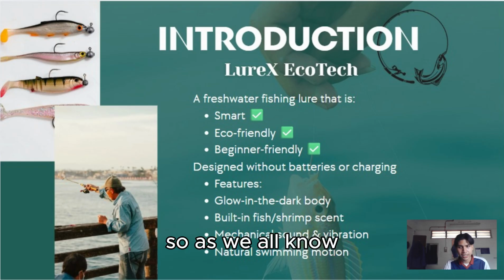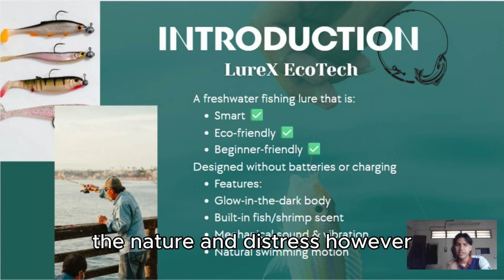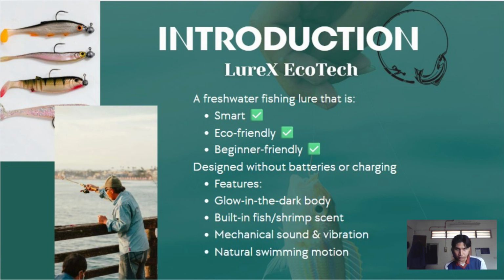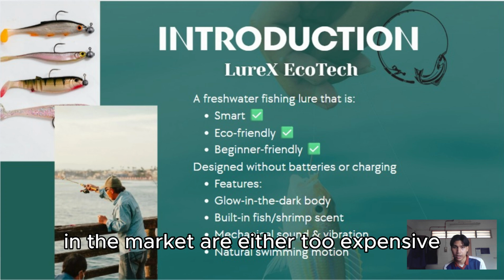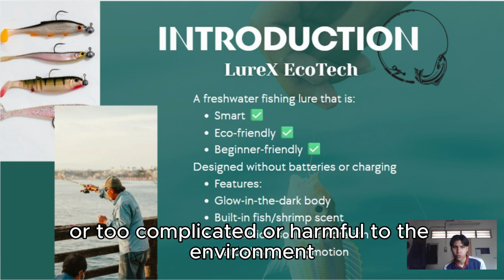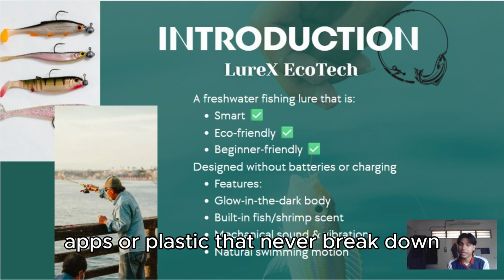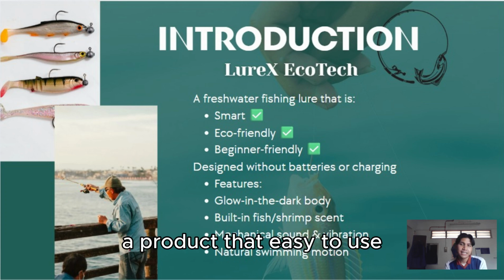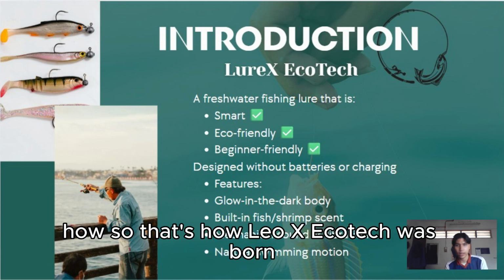So, as we all know, fishing is a popular activity in Malaysia, not just as a hobby, but also as a way to connect with nature and de-stress. However, from our research and our own experience as students, we noticed that many fishing lures in the market are either too expensive, too complicated, or harmful to the environment. Most of them rely on batteries, apps, or plastic that never breaks down. So our goal was to create something better, a product that is easy to use, environmentally friendly, and still effective. So that's how LureXeco-tech was born.